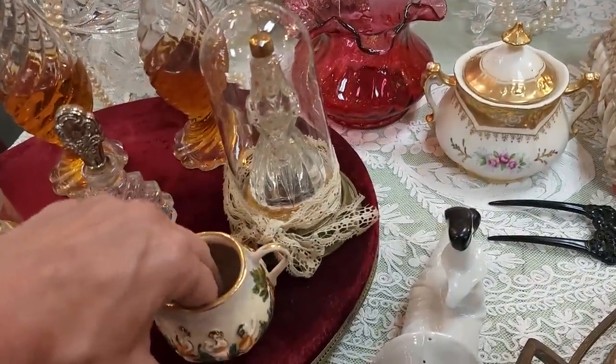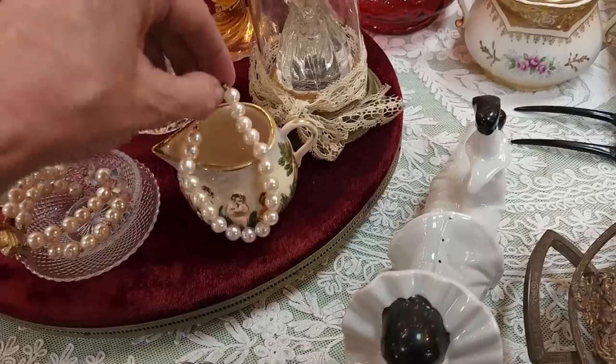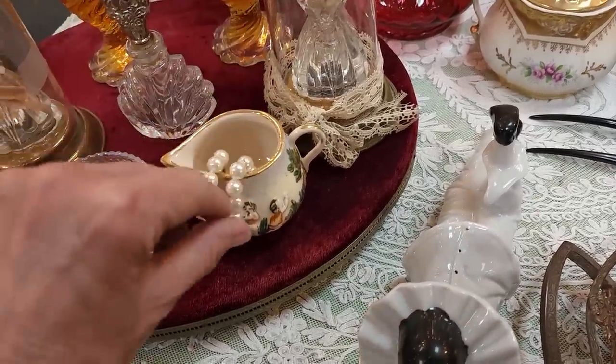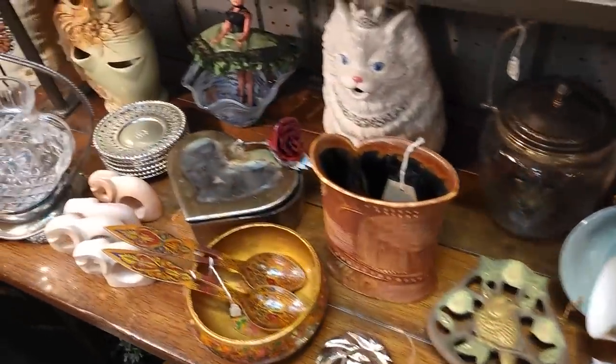Oops. Don't mess up the display, Danny. Oh, come on now. You get back on there just the way you... Oh my goodness. There you go. All right, let's see.